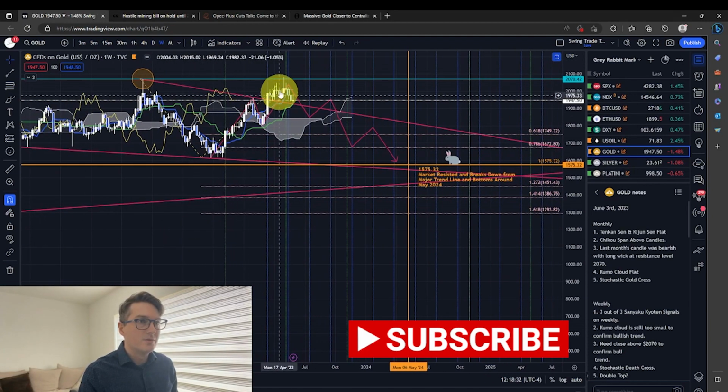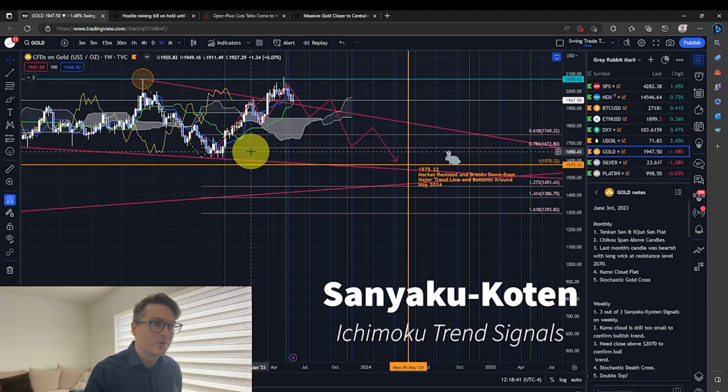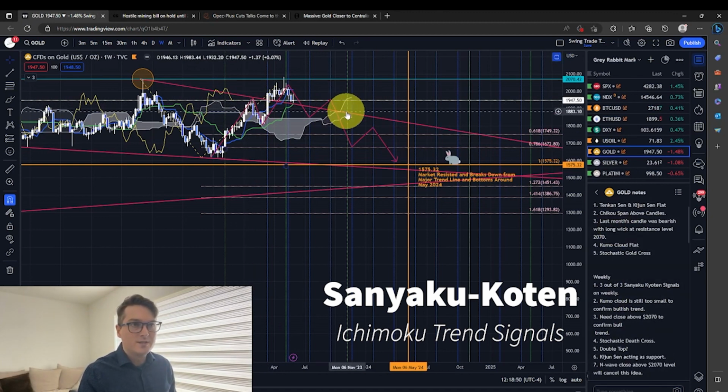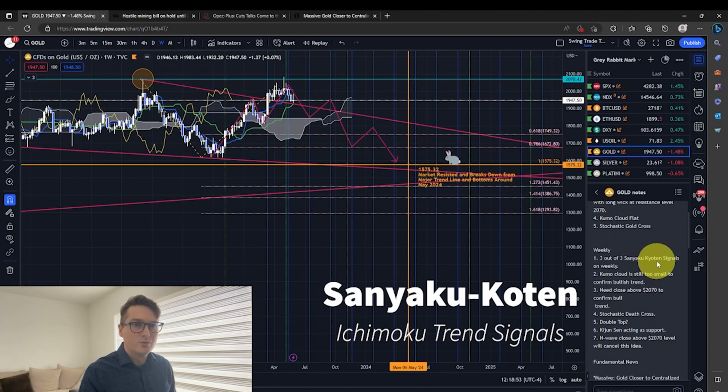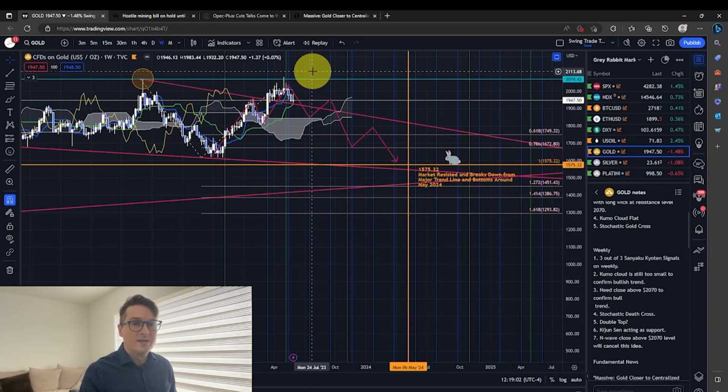Okay, so here you can see that this was resisted with a nice long wick there. But we have 3 out of the 3 Sanyoku Kyoten signals for the bullish direction. So we have a gold cross, Chikou span above the candles, and we had price break out of the Kumo cloud here. But this Kumo cloud is still too small to confirm the bullish trend. And like we mentioned before, we're going to need a close above this $2,070 level with an N wave to confirm the bull trend.